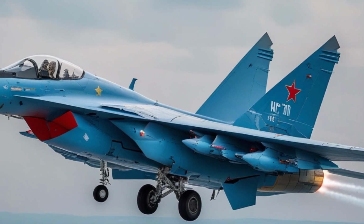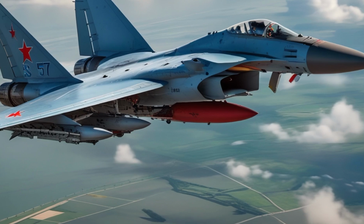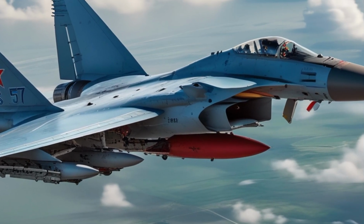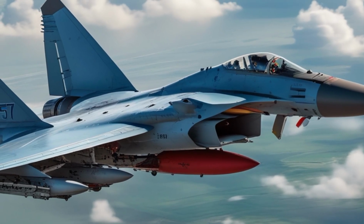Onboard avionics include a sophisticated electronic warfare suite capable of detecting jamming and spoofing, incoming radar and missile threats, and launching countermeasures such as flares and chaff when necessary. The radar system is the AN/P-036 Bielka active electronically scanned array, offering target tracking, detection of stealth aircraft, and high-resolution ground mapping even in electronic interference conditions.